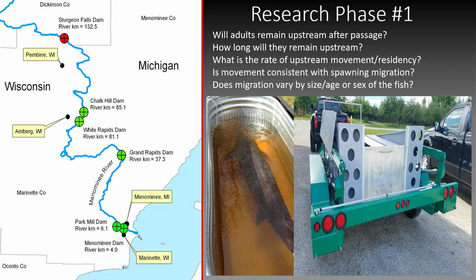Then there became other research questions, sort of, okay, once we have these things worked out at the elevator itself, we call this research phase 1, and that is simply, you can move the fish, but will they stay upstream, right? I don't know about you guys, but if I was a fish and I got drawn into an elevator and raised up 2 stories, dumped into a holding tank, and then trucked all the way upstream past 2 dams, and you put me back in the river, I'm going to be like, no way, I'm out of here, right? And that was a concern.